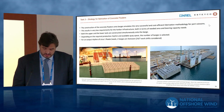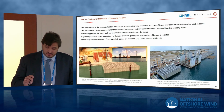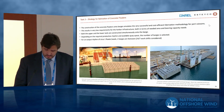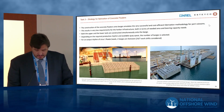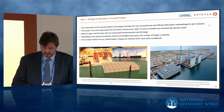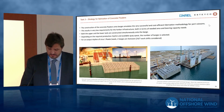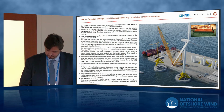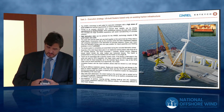infrastructure despite the limitations that, as we know, exist in that regard in the West Coast. Okay. These are always built on a 24/7 basis using sliding formwork, and actually this, as a reference, they are built one per week as a very normal rate, despite having often 3 times as much concrete weight as we have in our floaters. So this is what we're aiming to do.